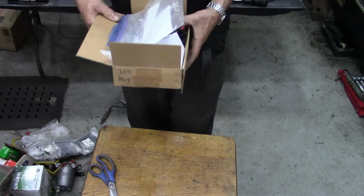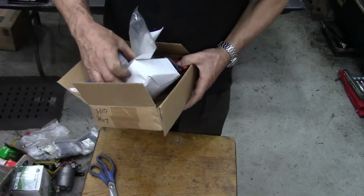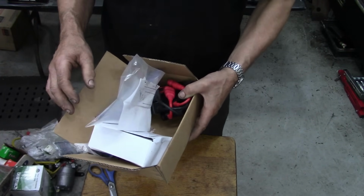Oh, this is just a bit of fun stuff. Somebody can have this for $10 if they want them. This is a full fitting kit for some HID lights. I don't think people do HID lights now, but these are H4s.